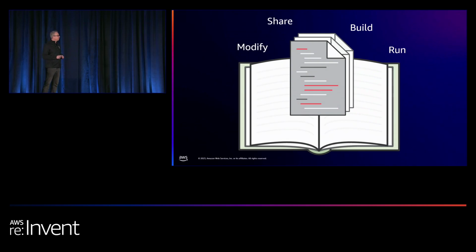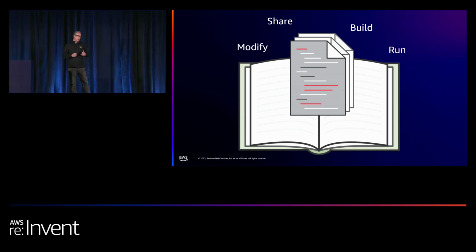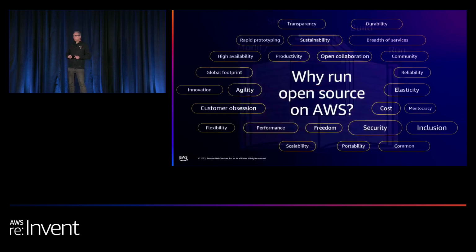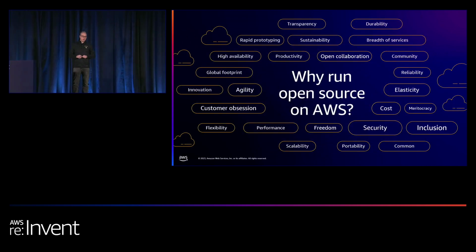So first and foremost, open source has really revolutionized the world of software engineering, whether it's with databases and operating systems, utilities to add on to the functionality of the software that you build, and allowing you to extend and modify functionality in a communal model, which has hugely benefited productivity and security. And running open source on AWS is something that our customers are very passionate about.